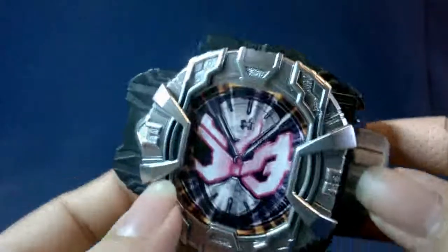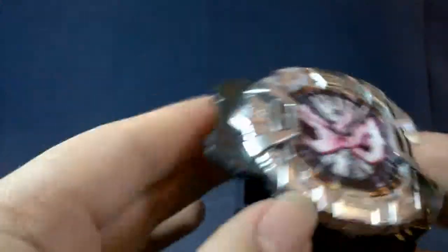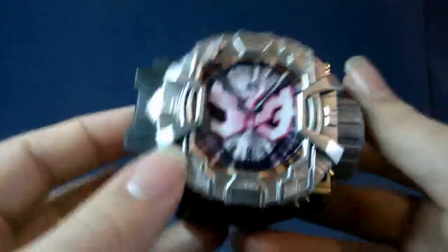So we'll put that off to the side. It's so beautiful. And then here's the other half, which does not have electronics, but that's okay. It's cool. You can still slide that and do this. It's fun. It's the lesser of the two sides, but it's still good looking on the driver.